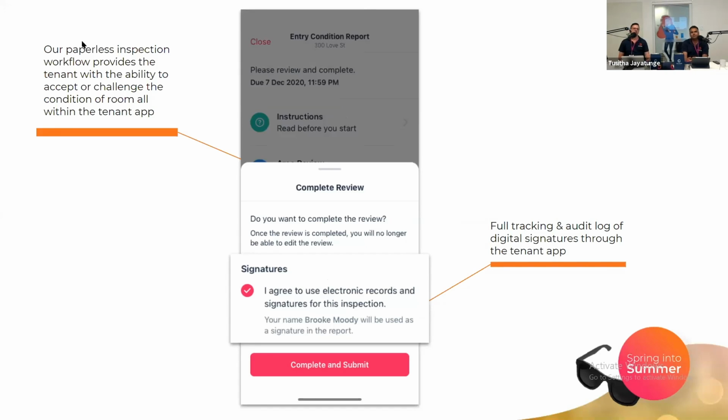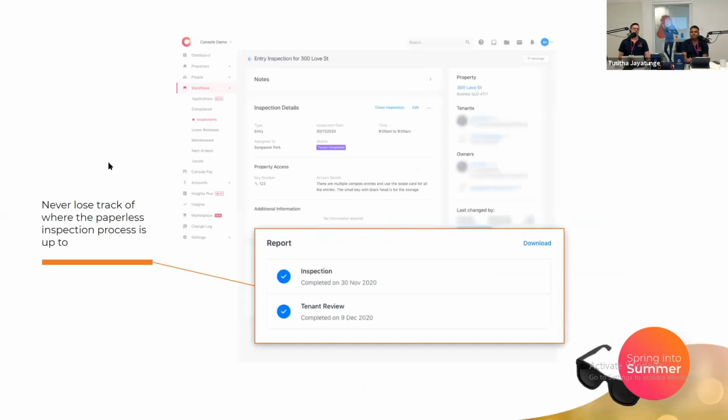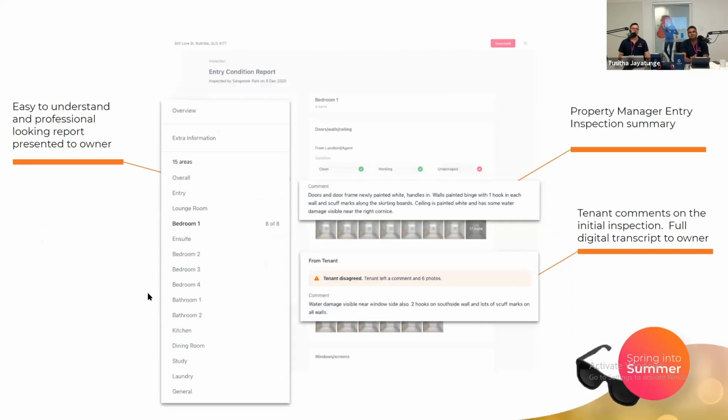So the idea is that once you've completed your inspection, we will populate the tenant app with the inspection for the tenant to go through and conduct their own inspection, and then we'll also collect their electronic signature as part of that process. You as the property manager will be just tracking where they're at. So generally the tenant will have a date and time for when that entry inspection has to be commented on, and you'll be able to see that in Console Cloud. So you'll never lose track of where that process is up to.